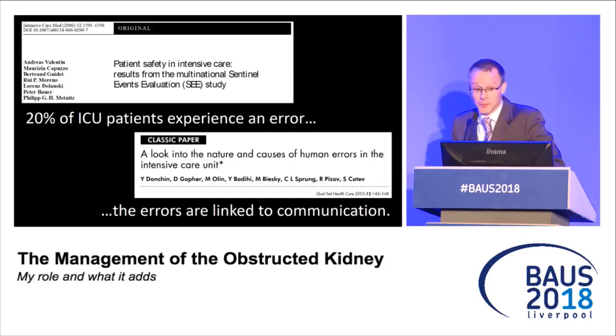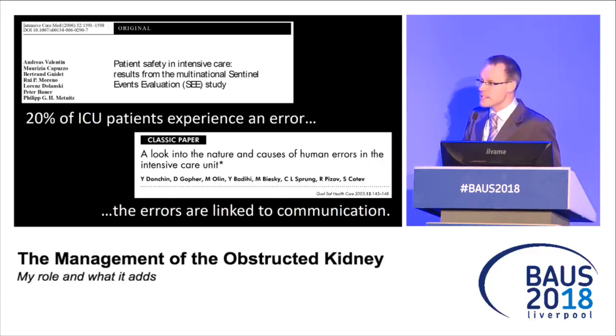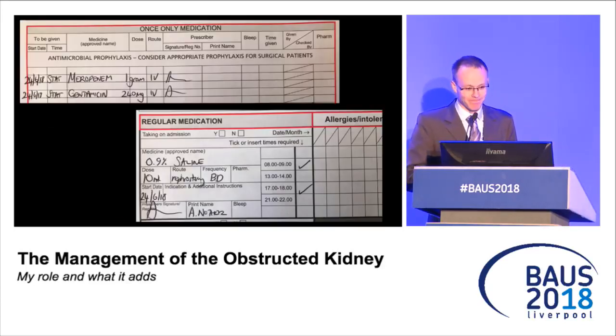And the second study at the bottom of this page highlights that a lot of these errors are linked to communication. In this paper, the authors looked at 4 months of ICU activity, and they charted everything that was done to the patients. And they found that in 2% of cases, that activity involved doctors and nurses talking to each other. But of all the errors that happened on ICU, 33% of those errors were associated with that 2% of activity. And I want to give you a couple of simulated examples of that.